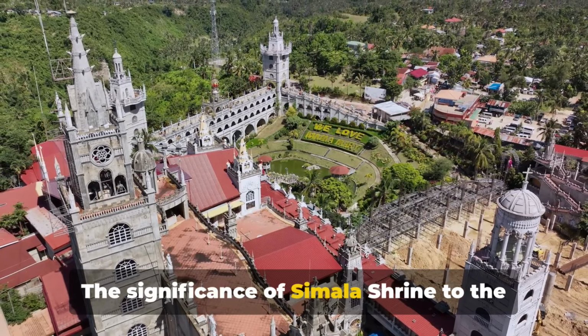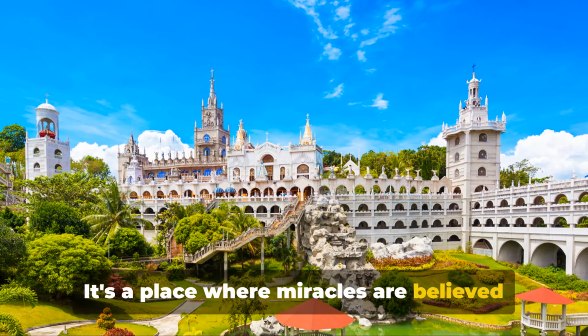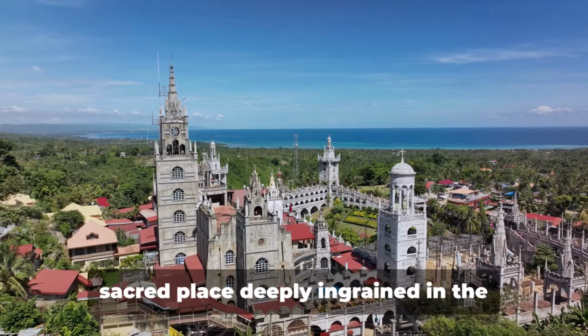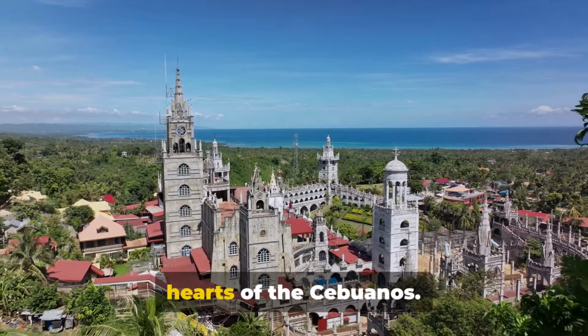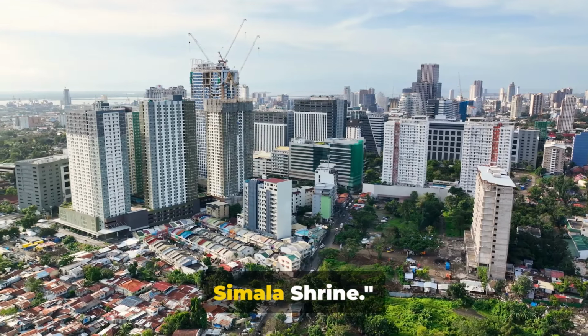The significance of Simala Shrine to the locals is immense. It's a place where miracles are believed to happen, where prayers are heard and answered. It's not just a tourist spot, but a sacred place deeply ingrained in the hearts of the Cebuanos. A place of peace and spirituality, the Simala Shrine.